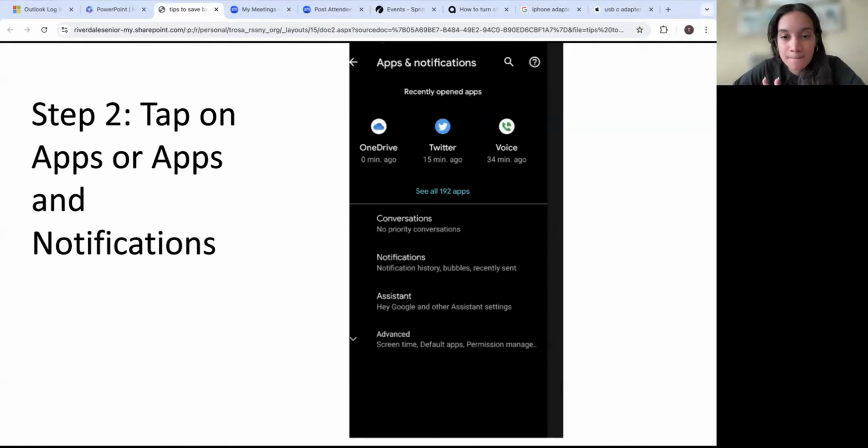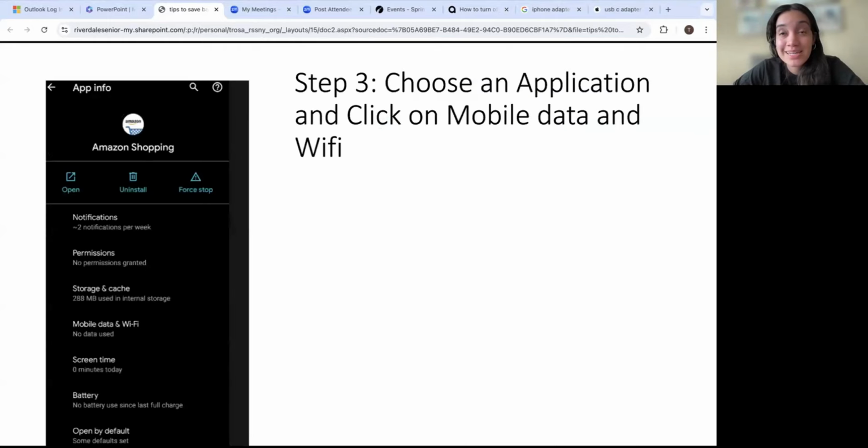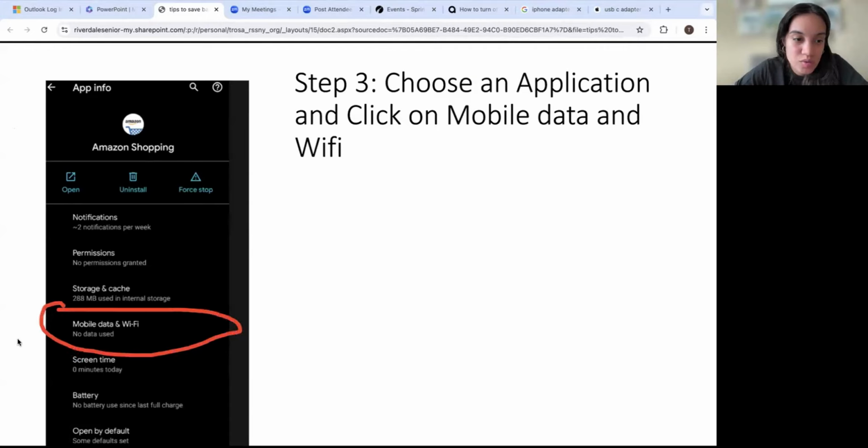After we tap on that, the next thing we're going to do is see a list of all the apps we have on our phone, right? I want you to just click on any of the apps. It doesn't matter which one you choose. It's going to have the option. So, for example, if you have Amazon, tap on Amazon. And once you tap on the app that you choose, you're going to want to find mobile data and Wi-Fi. You will only see this once you tap on the app. You get a list of apps and you have to tap on one. I'm going to go a bit slower.